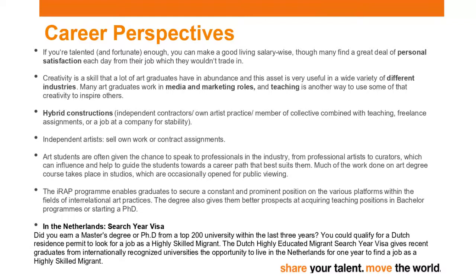IREP graduates work actually in the field, and by this, they are enabled to secure a constant and prominent position on the various platforms within this field of international art practices. So one thing which is a nice addition is this ability to do this artistic PhD, which Nick already mentioned. And within IREP, this development is embedded into the idea.